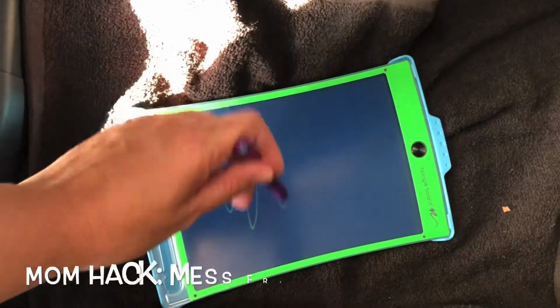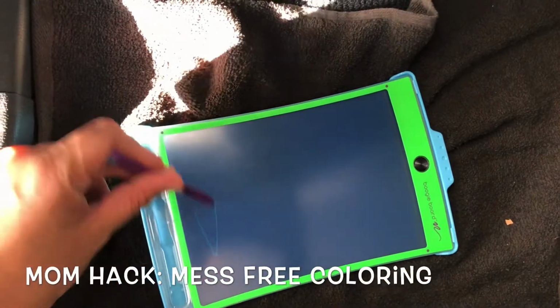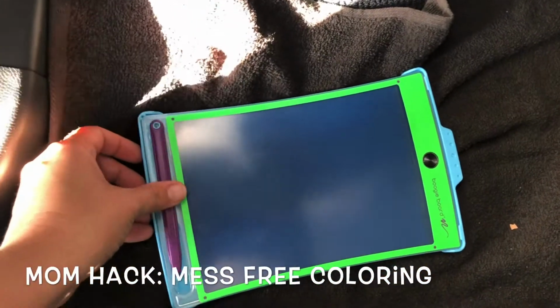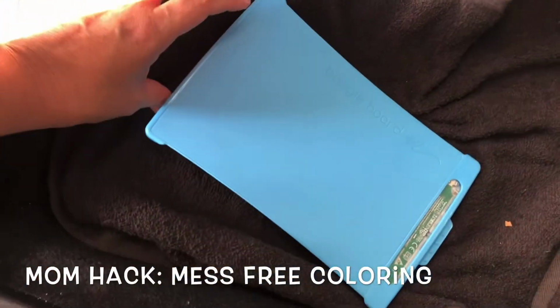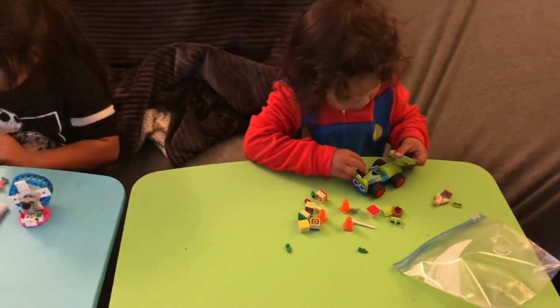Another one of my mom hacks is having this travel coloring board that is mess-free because it is capable of all kinds of activities without any mess. Also, here you can see the towels that I bought already catching some of the mess that my kids throw onto the floor. The kids are going to keep themselves busy with these Lego sets here while I make them some dinner.